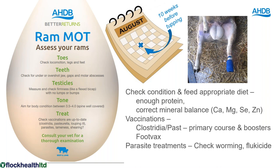But selenium and zinc levels in the feed are important well ahead of tupping, because we need both, particularly selenium and zinc, for sperm motility. But general trace elements need to be right for sperm to be produced well. So if you're lacking selenium on the farm, I would supplement with selenium a good 10 weeks before tupping.